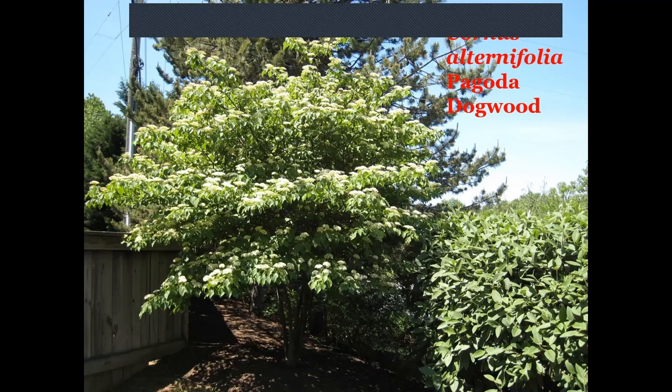What happens though is it doesn't have those really big showy bracts like our flowering dogwood does. This still has that cluster of blooms in there. And it still has a lot of the fantastic qualities, but you rarely see this one planted in the landscape. I think it's just kind of a cool tree, especially if you're looking into native plantings.